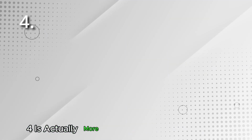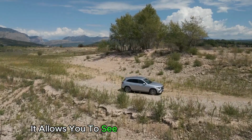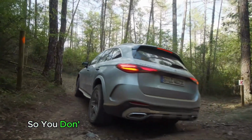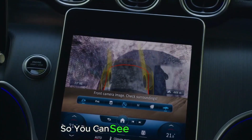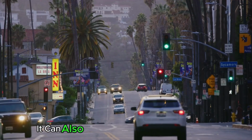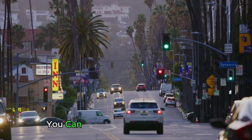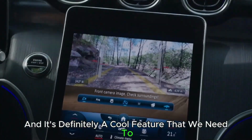Number 4 is actually more towards off-road capability, but could also be used for daily drives. That is transparent bonnets. Example, the Mercedes GLC. It allows you to see underneath the vehicle, and is useful for parking so you don't hit a curb when trying to back up or move in, or going through a pothole so you can see straight under. It's a very useful feature. Off-roading, very useful, but could also be useful in day-to-day drives, so you can see exactly the road that's underneath you. And it's definitely a cool feature that we need to see more of.